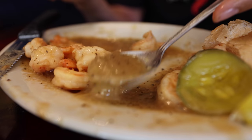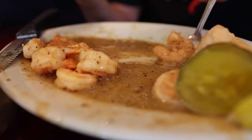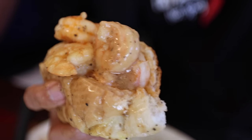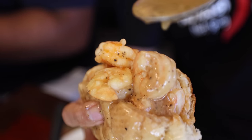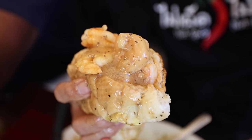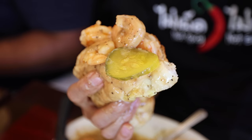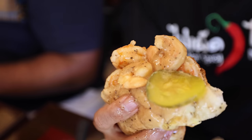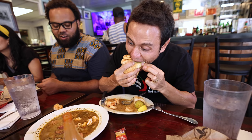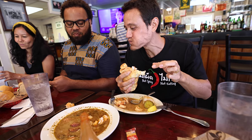With that lemon, with the Louisiana chili sauce, that extra vinegar, that gravy has to be one of the most addictive gravies you'll ever have. And that sauce. Wow, that sauce. That sauce is drinkable. That gravy. I like it with the pickle on top. And of course you gotta have some Louisiana hot sauce. You cannot miss it. And then in order to eat this, you literally have to just put your face into it. Shrimp down. Oh, it's like a bouncy ball.